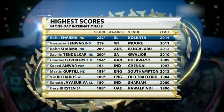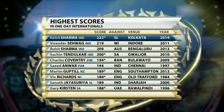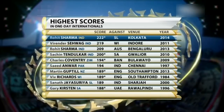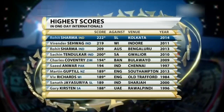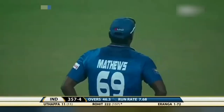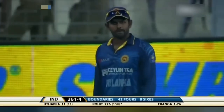Rohit Sharma becomes the highest individual scorer in one-day internationals, surpassing Virender Sehwag's 219. More importantly, his second double 100. What an achievement. High in the air. This could be a tester. And he's missed it as well. Really has been a very, very embarrassing time with the catches for Matthews and his men.